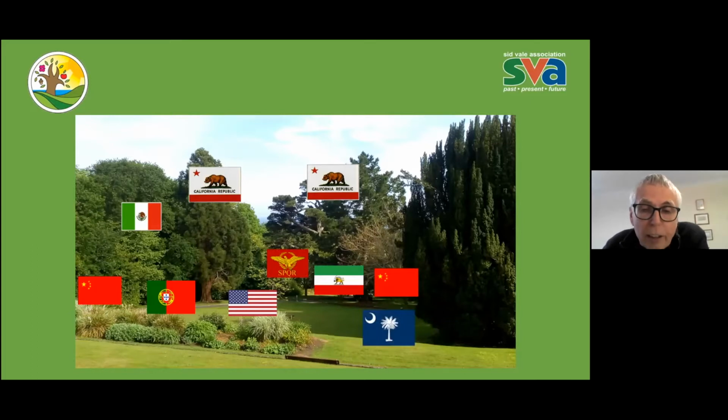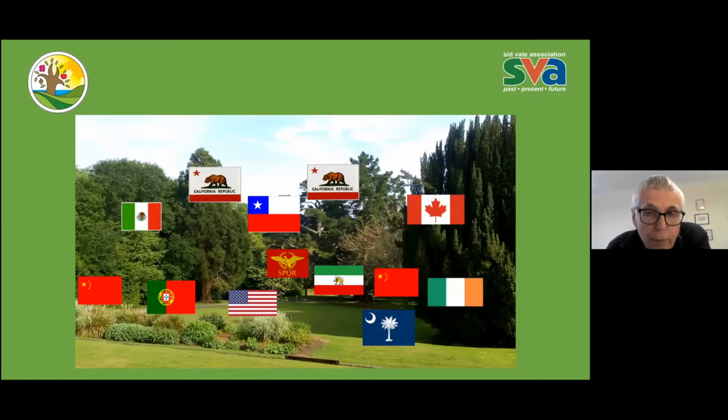And this is an Indian bean tree, but it's not from India, it's from South Carolina. And the pods do not contain beans, but small wind-dispersed seeds. Further down the garden is a monkey puzzle from Chile. Hiding behind the yew in this picture is a Canadian red oak. And the yew itself is Irish. It's an Irish yew.